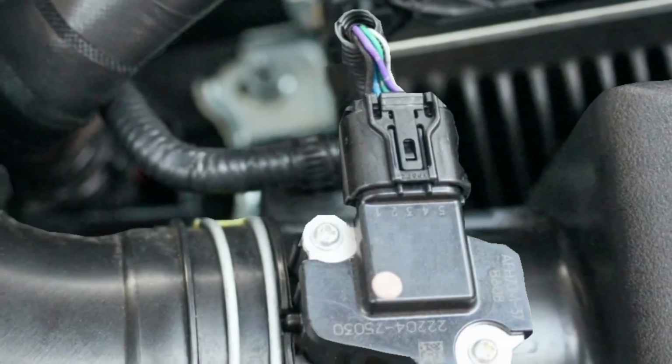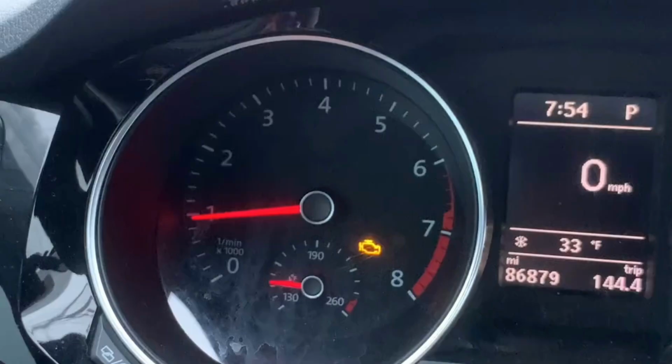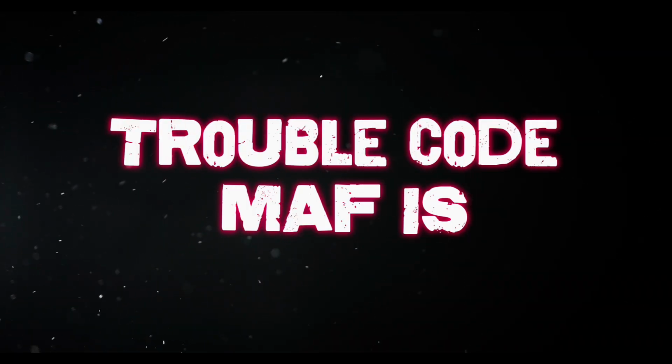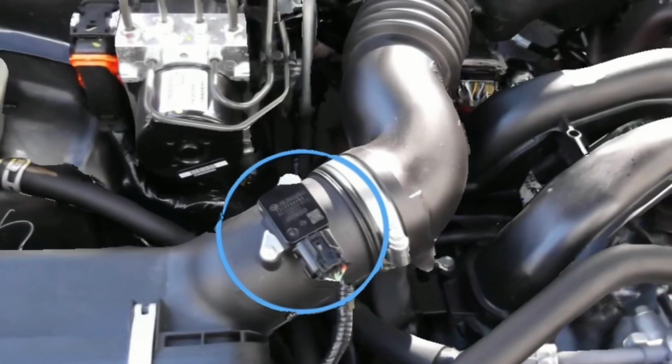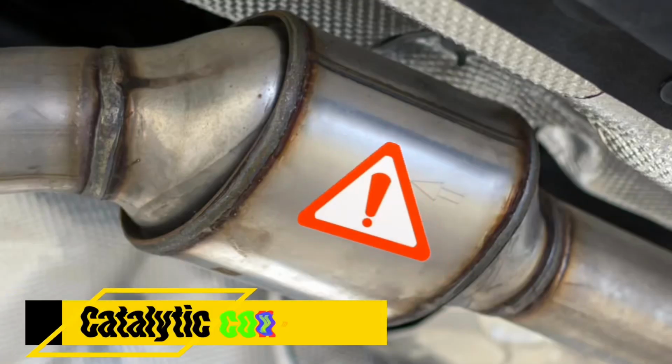This sensor measures how much air is entering the engine, and if it fails, your car could start stalling, idling roughly, or running inefficiently. The DTCs you'll see here are P0100 to P0103, which indicate different levels of MAF sensor issues. A major issue could be a failing catalytic converter.